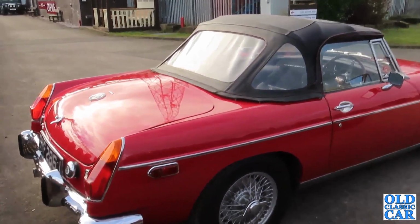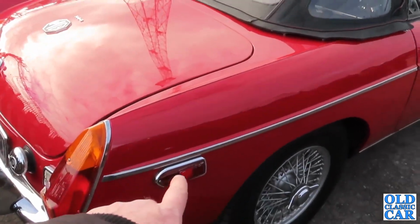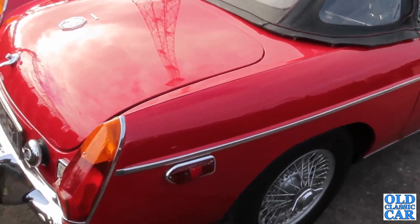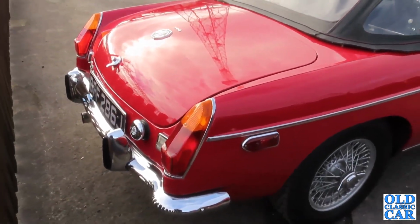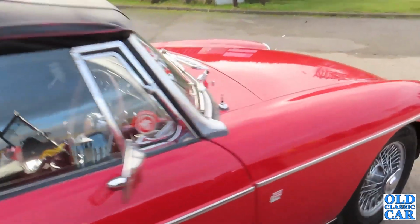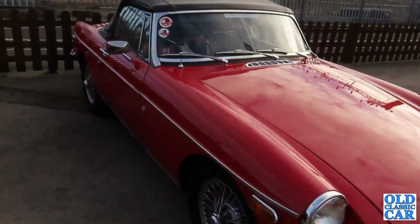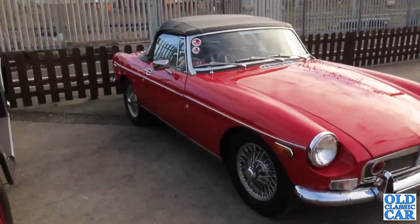MGB, I saw this one pulling in before. This is the one, like I say, these are usually only seen on the US market cars, which makes me wonder if possibly this one's been brought back in from the States and converted to right-hand drive and possibly restored when it's back here. I don't know. Or maybe someone's just bought them just to add them on, just for a bit of extra safety and illumination.